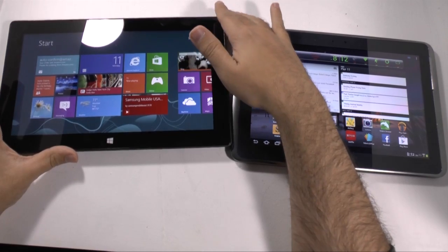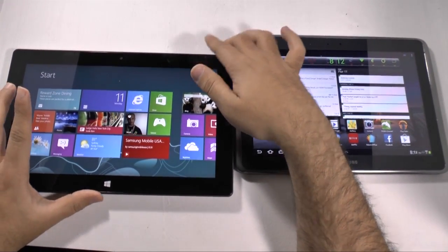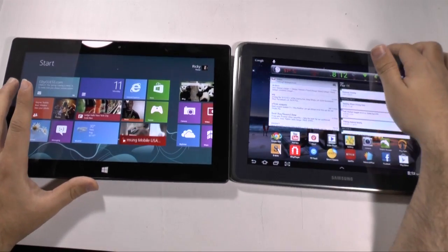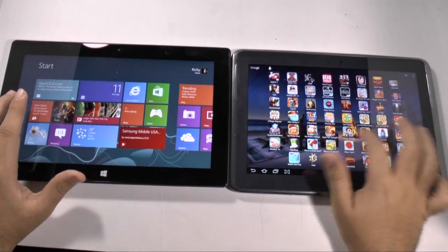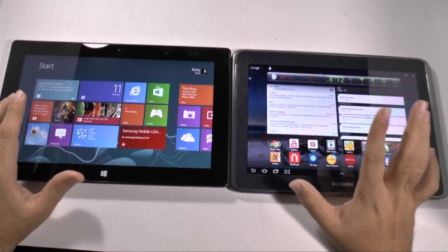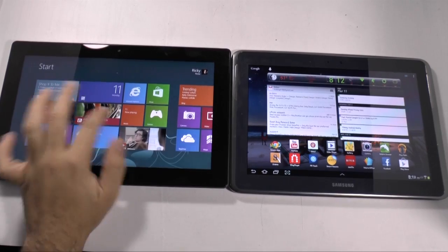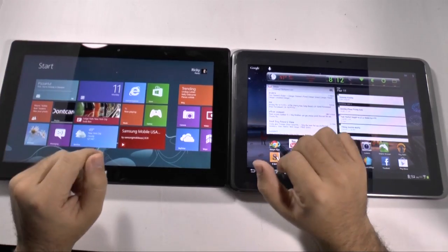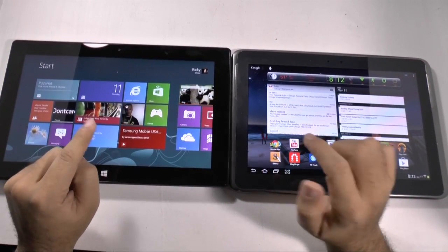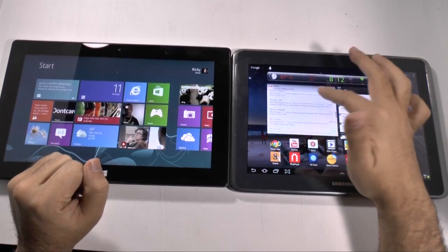Now, in terms of interface, these two devices are a lot different. With the Surface Pro, you have Windows 8, a full functioning PC, and of course over here you have TouchWiz Android on this device, Android 4.1.2. On here you have full Windows 8, so you have live tiles versus widgets, which, I don't care what anyone says, live tiles do not compare to widgets. They are better than icons, but this isn't iOS. Widgets are just more useful. You get a lot more out of them.